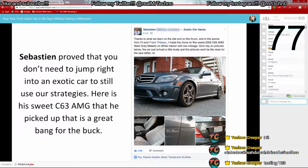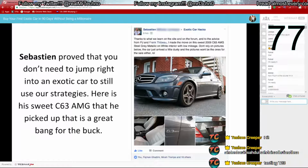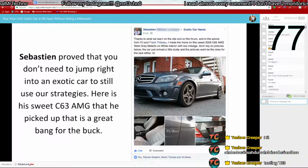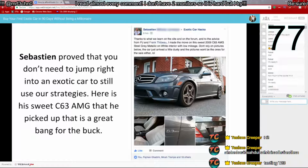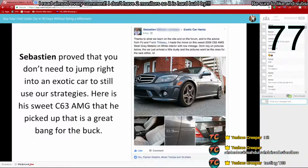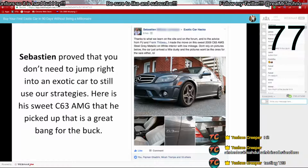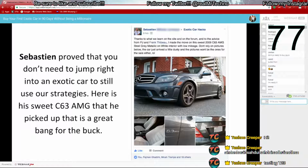So here's what Sebastian says. "Thanks to what we learn on the site, on the forum, and to the advice from PJ and Frank, another member of Exotic Car Hacks, I made the move on the sweet 2009 C63 steel gray metallic on white interior with low miles. Don't rely on pictures below. The car just arrived a little dusty and the pictures won't be the ones for the sale either. Laugh out loud." So again, it's exciting to see members getting into exotic cars, luxury cars, and understanding the process.